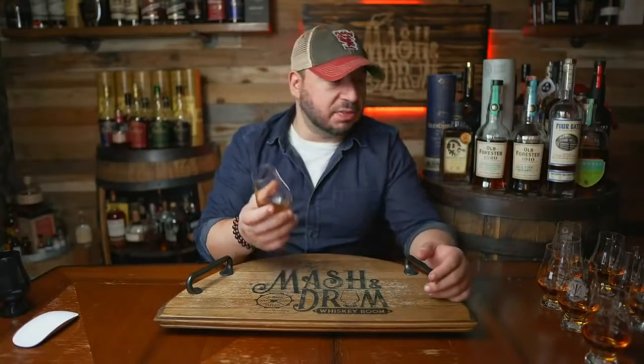This blend here was actually submitted by Roy N. I was going to start off by mixing this. It's a blend of Eagle Rare and Weller 107, which is a blend I've never tried before. So let's try this for the first one, and then we're going to get into these. This man hates Buffalo Trace.